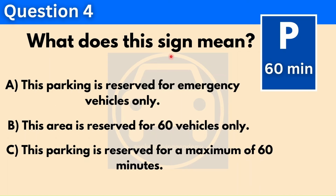Question 4, what does the sign mean? Now, again, we can see there's a white border, a blue background, and it is in sort of a rectangular shape. And we can see a capital letter P, but this time it says 60 minutes. So what could that possibly mean? Is it option A, this parking is reserved for emergency vehicles only? Is it option B, this area is reserved for 60 vehicles only? Or is it option C, this parking is reserved for a maximum of 60 minutes? Now obviously, because it says 60 minutes here, only option C will tell us that this parking is reserved for a maximum of 60 minutes. Therefore, option C will be the correct answer.